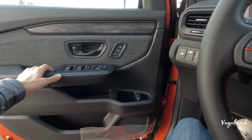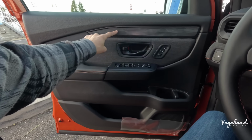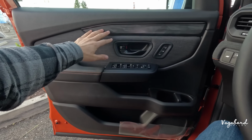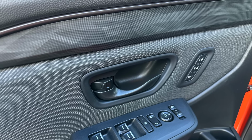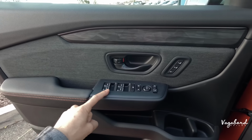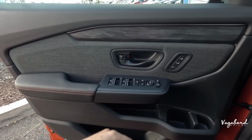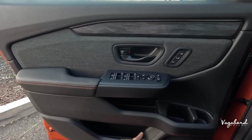Opening this up, shine some light on that door panel. Again, we have that kind of dark gray triangular design on the door panel inlay trims. We get some canvas, more orange stitching with the controls of your window switches and your side mirrors, and those side mirrors do come automatic foldable on the Trailsport. Cup holders, cubby room, and more cubby room.